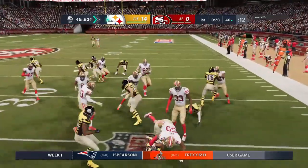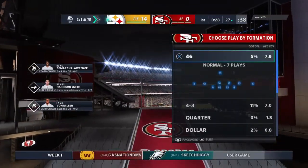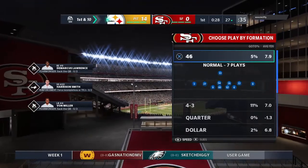Fielded just inside the 20. That'll go as a 39-yard punt, give him 9 on the return. And the Steelers will go on offense here, 1st and 10.